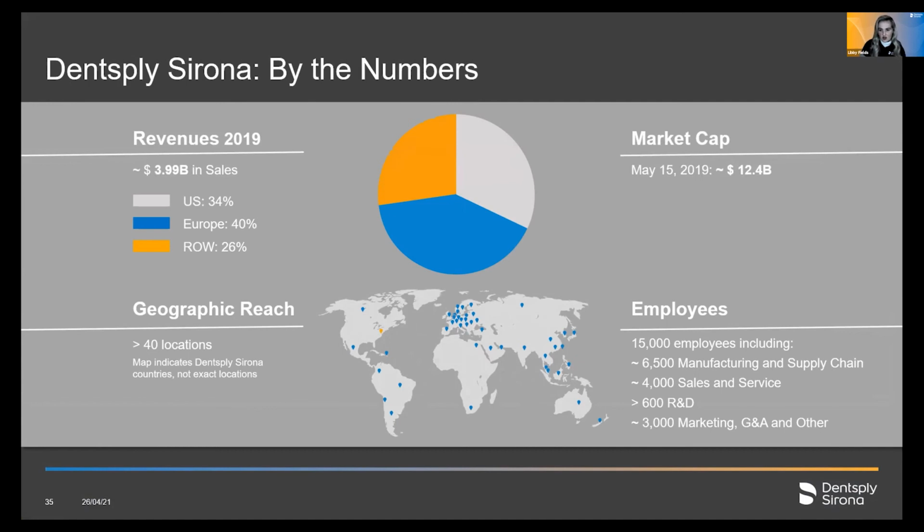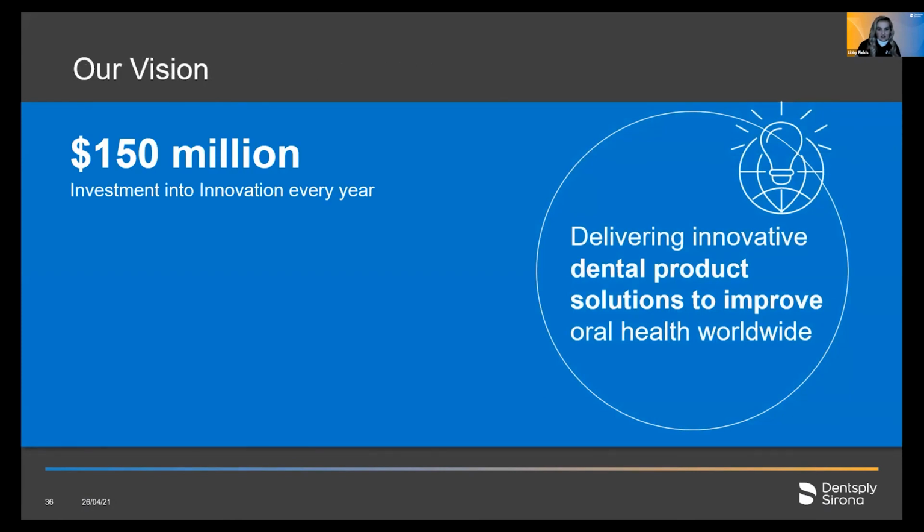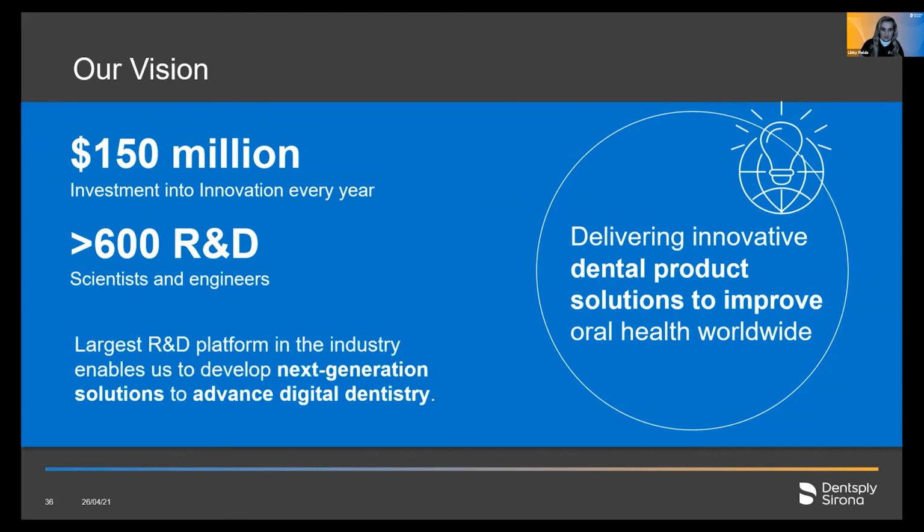Our headquarters are in Charlotte in the US. We manufacture most of our equipment in Bensheim in Germany, and we are of course present in the UK, down in Weybridge in Surrey. And I'm proud to be amongst 15,000 other employees at Dentsply Sirona. Our vision is to deliver innovative dental products and solutions to help clinicians and ultimately patients. We spend over $150 million every year to advance dentistry. We have the largest research and development platform in the industry and over 600 scientists and engineers, ultimately allowing us to develop next generation technology and solutions.